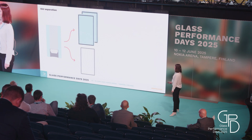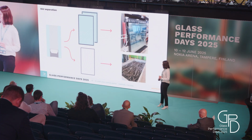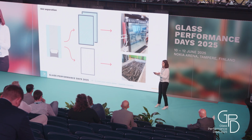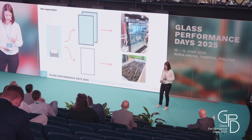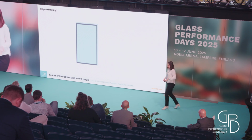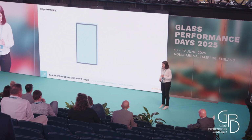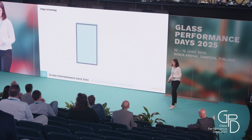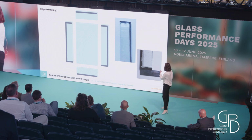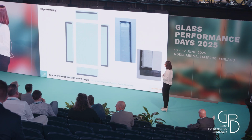So once we separate the IGU, we have the two panes with the remainings of sealant, as well as the frame. The panes can be collected and stored, and the frames can also be collected in a container for further treatment. For the edge trimming, what is the edge trimming? As I said, there are some remainings of sealant on the edge of the IGU, and to completely get rid of it, the edge trimming consists basically of trimming the edges and recovering some strips of glass which can then be sent for recycling.